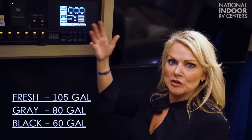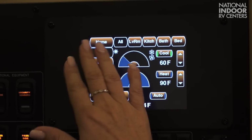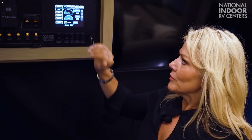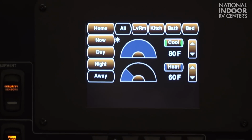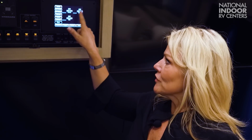We also have our water and our fresh, gray, and black tank levels. Those are digital, which gives you a much more accurate reading. And then climate, so you can control the AC and heat for your living room, kitchen, bathroom, and bedroom. You can set a day, a night, and an away temperature. And then we also have our floor. In the King Aire, you have in-floor heat. It's electric floor heat, and you have 3 different zones: your front, rear, and mid.